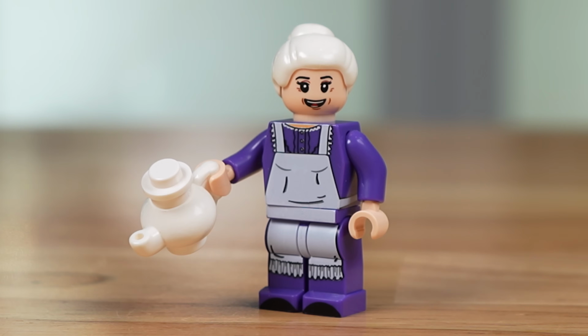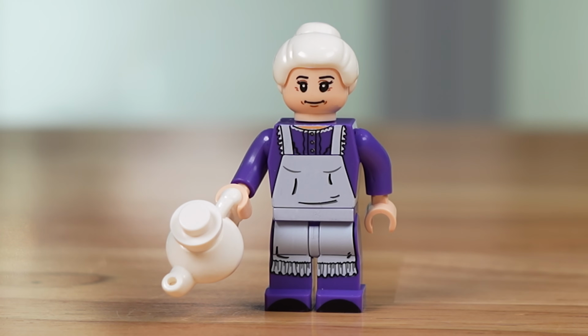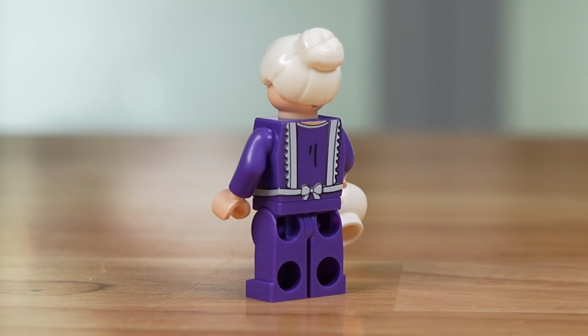Dressed in all purple with a white apron, we have Mrs. Hudson. She's the landlady, and she's got a little teapot. Looks nice. I like the facial expression. We've got a second facial expression on the other side of the head. And I think the best part about this figure is that the printing detail for the apron actually wraps around 360 degrees on the figure as she ties it to her back. So really love that little extra detail on that figure.